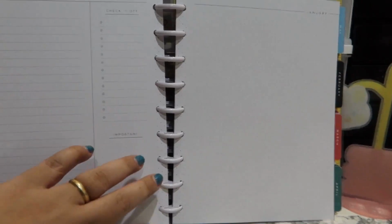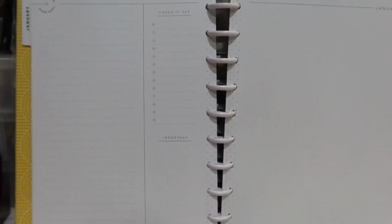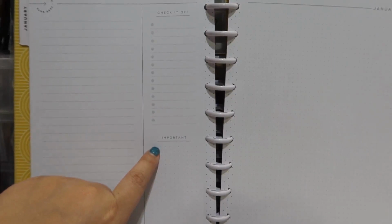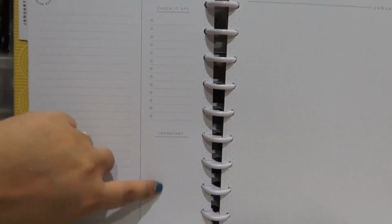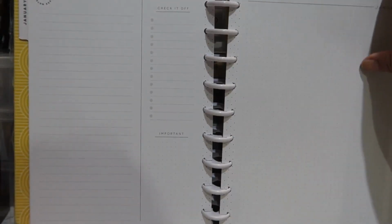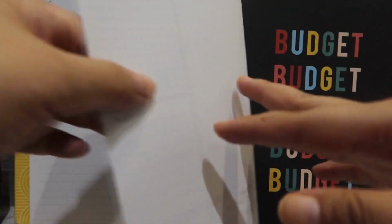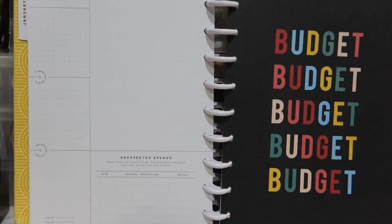Okay, and then here has a check it off. Oh, so nice. And then it's important. So for me, important would most likely be housing. Syempre, the rent, water, stuff. And or this could be other important things since we already have that in the monthly part. There you go. And then you go back now to the other format. So this is the format of the budget edition planner. I am super in love with it.